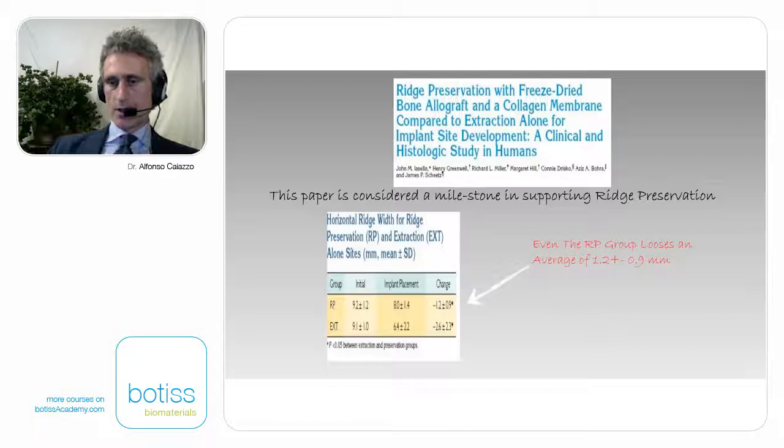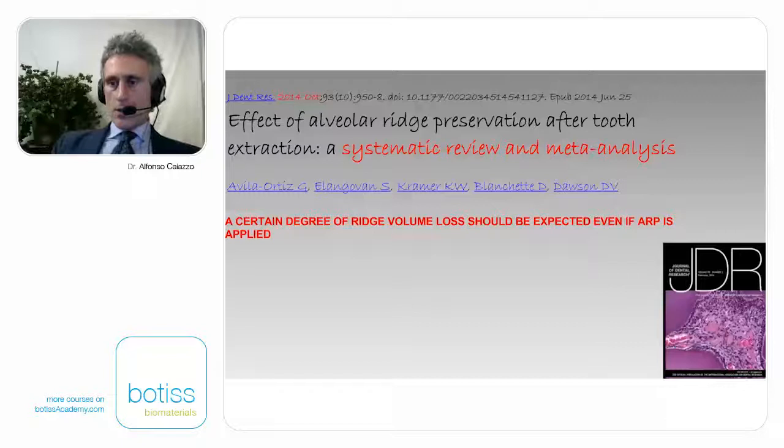Let's look at the newest, more recent literature. I put up some systematic reviews and meta-analyses. Basically, what you see in this systematic review and meta-analysis, from October 2014 in the Journal of Dental Research, says a certain degree of ridge volume loss should be expected even if alveolar ridge preservation is applied.